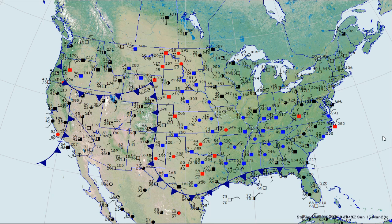Another strong front up in Idaho and Oregon, getting some cold temperatures up there in the high deserts of Oregon. And then down in California, I know from yesterday there should be a front hanging around that area, but looking at this map, I don't really have a sense where it is.